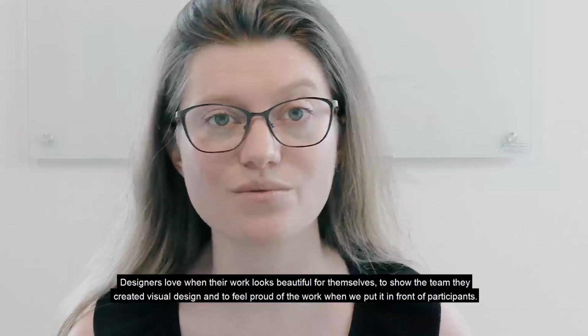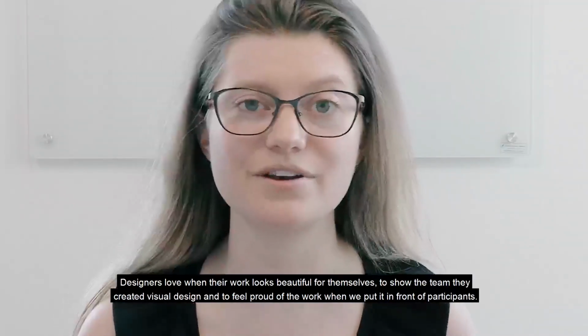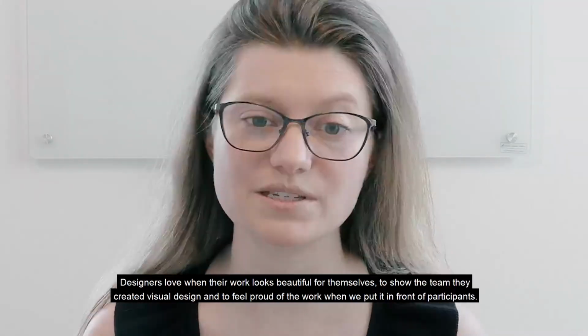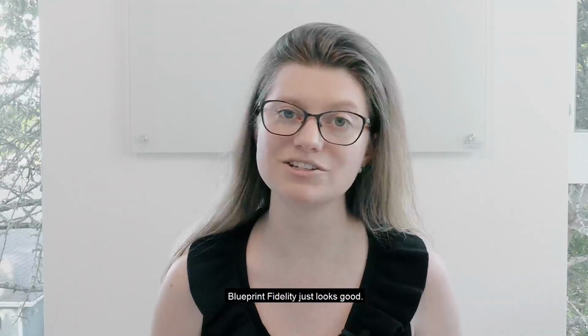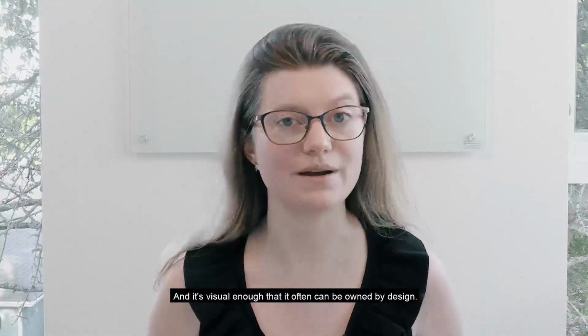Designers love when their work looks beautiful for themselves, to show the team they're great at visual design, and to feel proud of the work when we put it in front of participants. Blueprint Fidelity just looks good, and it's visual enough that it often can be owned by design.